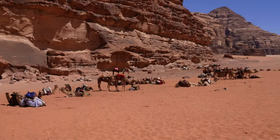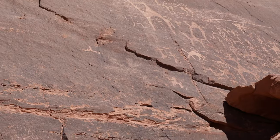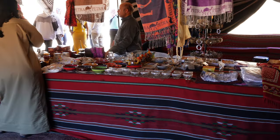Alright guys, so apparently right up here on this wall are inscriptions of camels that were made over 2,000 years ago. This is our stop for lunch in a traditional Bedouin camp.